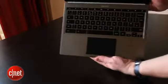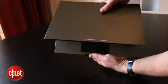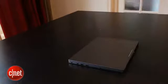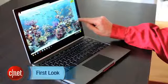On the outside, the Chromebook Pixel has 2 USB 2.0 ports, a mini display port for external monitors, an SD card slot, and a combination headphone microphone jack. Google promises 5 hours of battery life with typical usage. And that's a quick hands-on with the Google Chromebook Pixel.